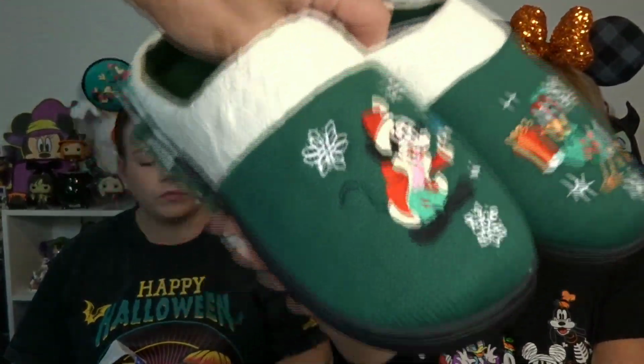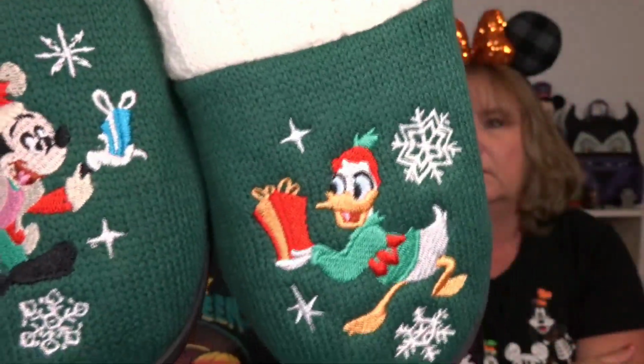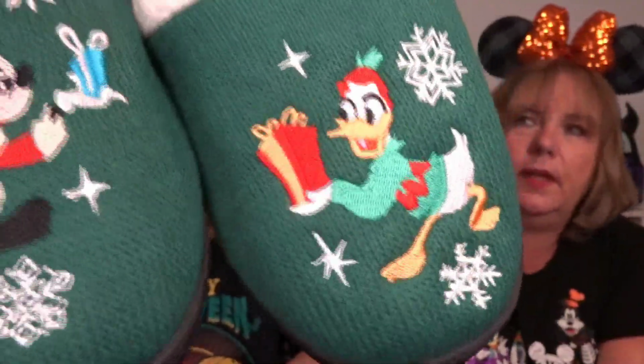I don't know. Did I hold them up enough? Did you see them? Yeah. I mean, you can do a quick look over again. I don't think it shows the pattern in the front, Donald and Mickey, which makes you think that they're men's, but we don't know for sure. It doesn't specify. That's the thing. I don't know.